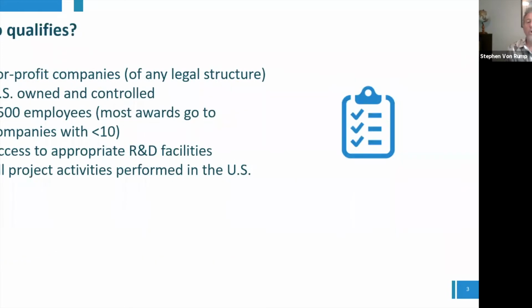All right. Who qualifies for federal funding? Who can submit? It's very simple. You have to be a for-profit company. We'll talk about why that's true in a moment. Any legal structure, LLC, S Corp, C Corp, doesn't matter. You just have to be a registered company.